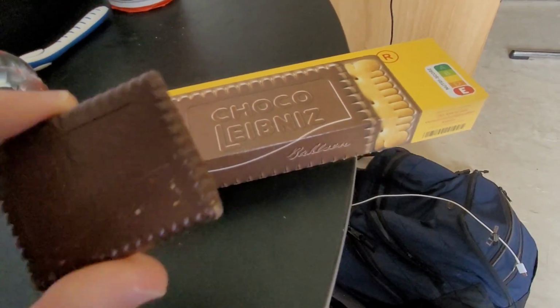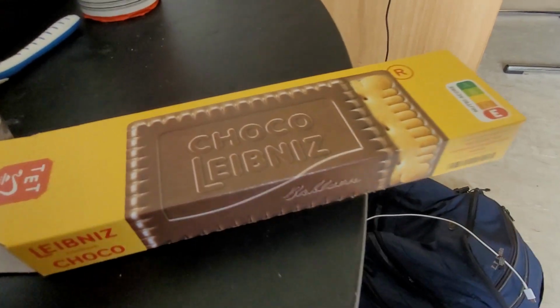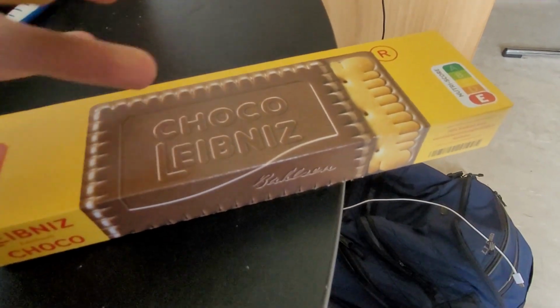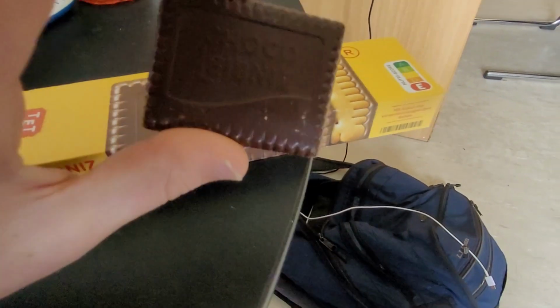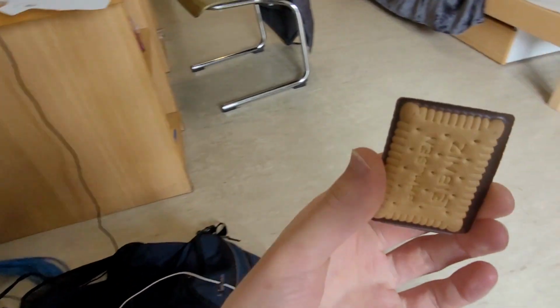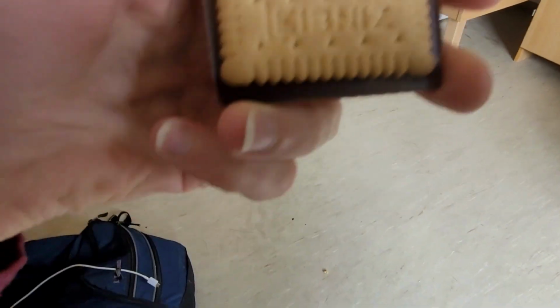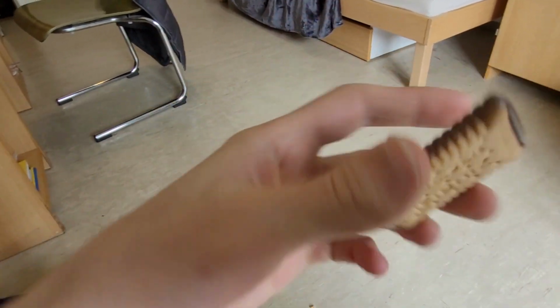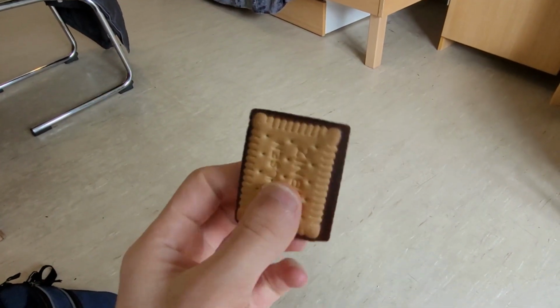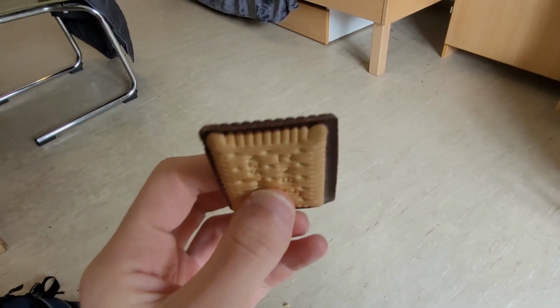Now the other one we got, and these are new to me, are these Choco Leibniz cookies. They seem to be some sort of cracker or graham cracker covered in chocolate. I got the dark chocolate ones because that's my preference. It's actually like a reversible side. I can't even read what that says, but very, very cool. So we got a graham crackery cookie right here, and then it's covered in chocolate. So let's give it a taste.